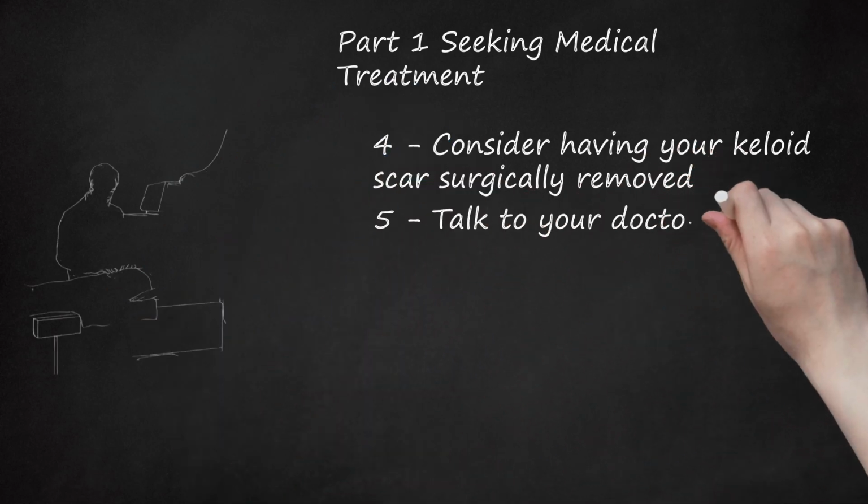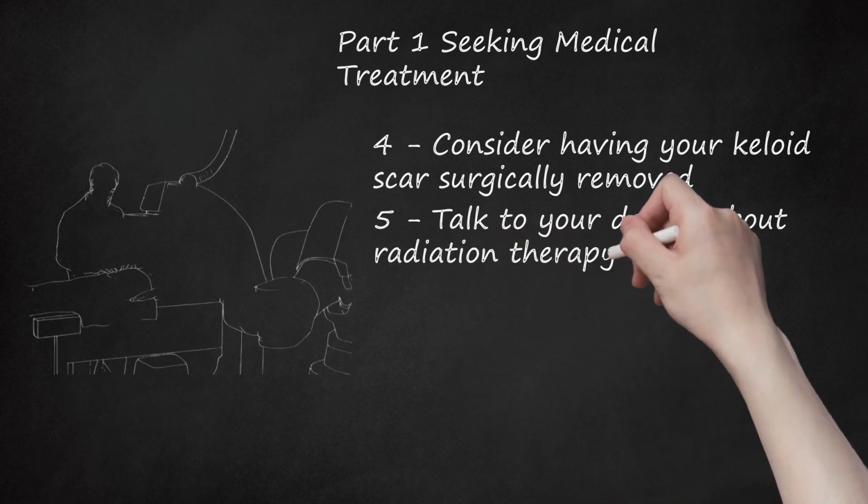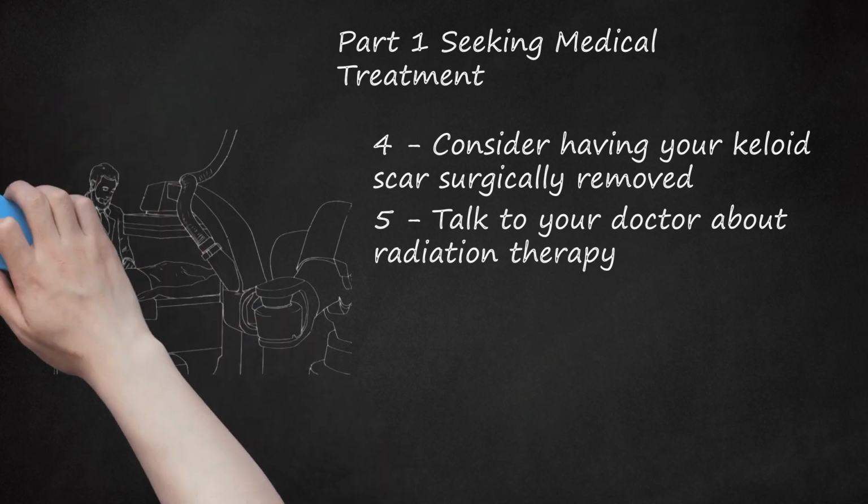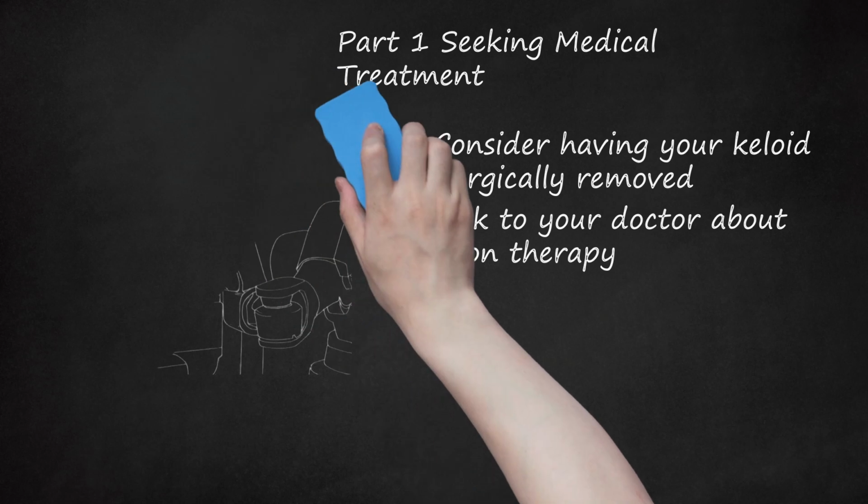5. Talk to your doctor about radiation therapy. It sounds extreme, but radiation has been effectively used for over a century to treat keloids, often in combination with surgery or other treatments. Despite concerns over an increase in cancer risk, a recent study indicates that radiation remains a safe option if appropriate precautions, protecting cancer-prone tissues, are made. Radiation treatments are usually outpatient procedures performed at your local hospital under the care of a trained radiologist.